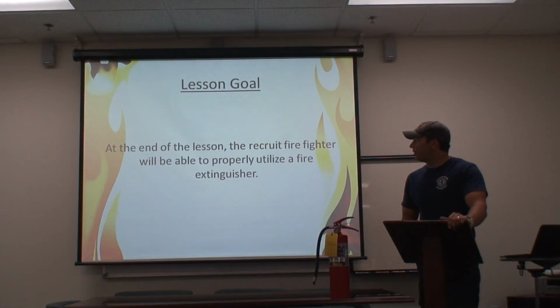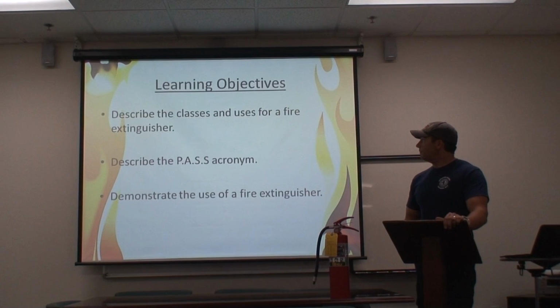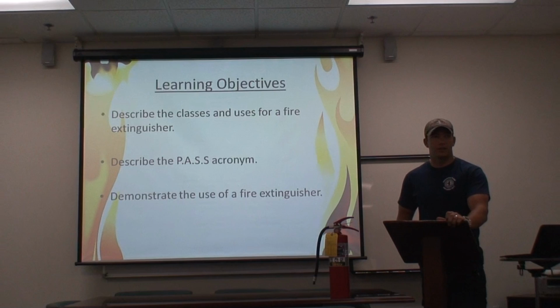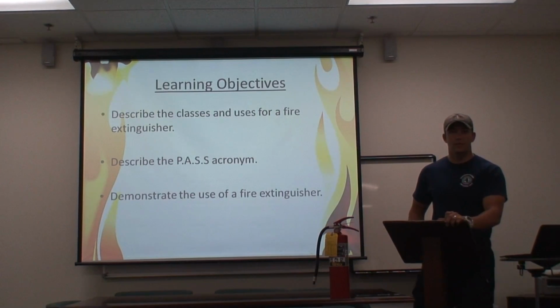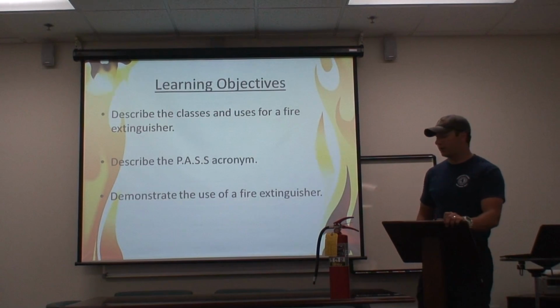All right, today's goal: at the end of this lesson, the recruit, or you guys, will be able to properly utilize a fire extinguisher. Hopefully, this is just a refresher for everybody. Hopefully, you already know how to operate one when you're in this room. All right. Learning objectives: describe the classes and uses for a fire extinguisher, describe the PASS acronym, and demonstrate the use of a fire extinguisher. The PASS acronym is pull, aim, squeeze, sweep. It's just to help you remember what you need to do whenever you're deploying an extinguisher.